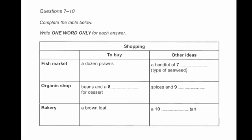So, what do you need to get at the fish market? The salmon is always very good, and the shellfish. I'm going to make a curry, I think, and I need about 12 prawns for that. They'll have plenty of those. OK. Have you ever tried samphire? No, what's that? It's a type of seaweed. I just ask for a handful, and you fry it in butter. It's delicious.